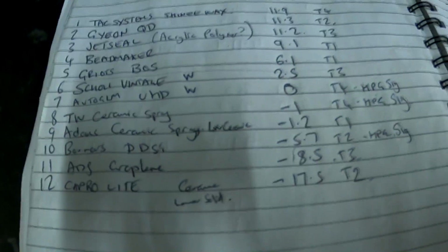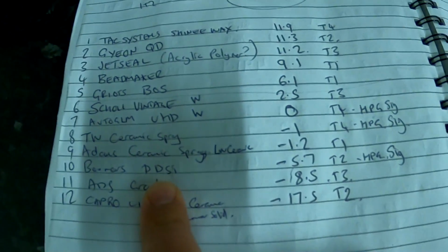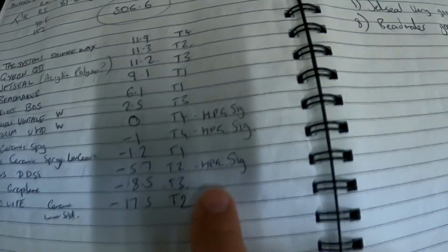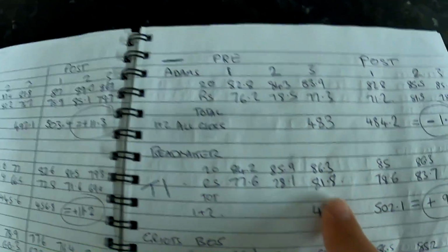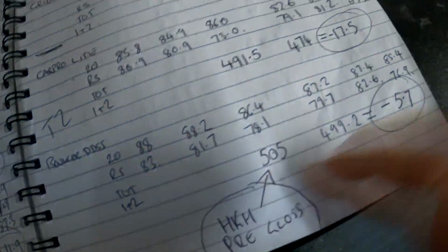After that, the ADS Graphene product was minus 8.5. After that, Bouncer's Done and Dusted SI was minus 5.7, with a note there that it had a high pre-gloss average. If you look at most pre-gloss totals, you're talking about 480, 490, 491, 491, suddenly 505. So that has 15 extra units of gloss over something else on that panel before it's applied. So that's why we've got to cover this sort of thing.